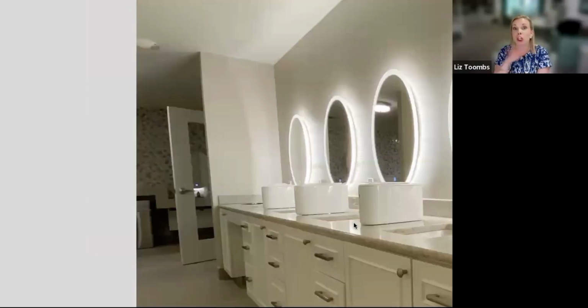This bathroom was huge. It took up the whole center of the floor where the bedrooms were. One half of the bathroom was where the toilets and the sinks were, and the other half was the showers and the makeup counters. It had all of these LED lights. It ended up being a really, really beautiful space.